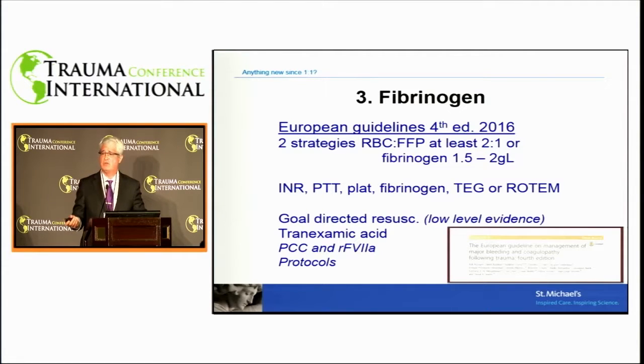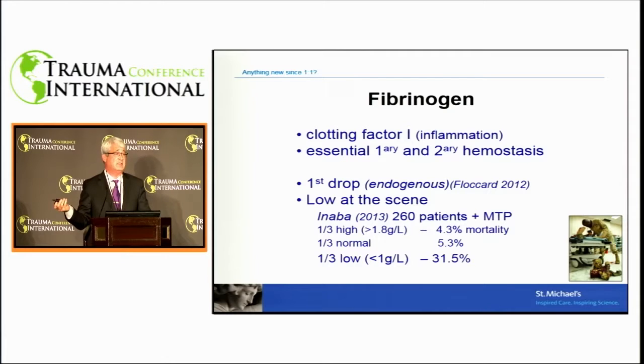One of them is the importance of fibrinogen. So if you're hearing this talk on the internet and you're from Europe, probably this is nothing new to you, but I think that for a lot of us here in North America, we don't pay much attention to fibrinogen. The Europeans think that resuscitation should start with fibrinogen, not with plasma. So the European guidelines for resuscitation of massive bleeding say not only to correct fibrinogen, but to correct to high normal fibrinogen. And the fact is that fibrinogen is essential for coagulation and is the first clotting element to drop.